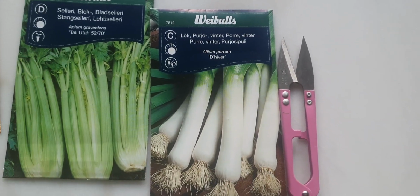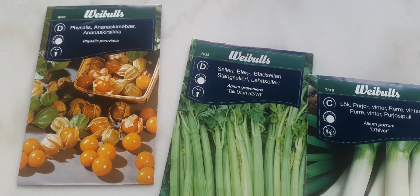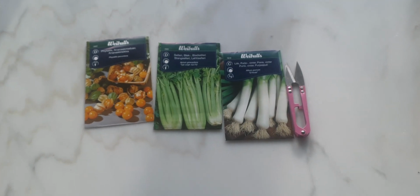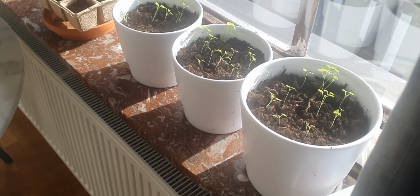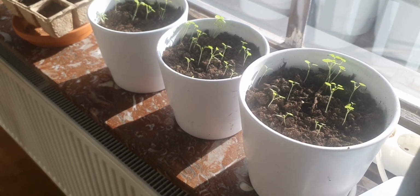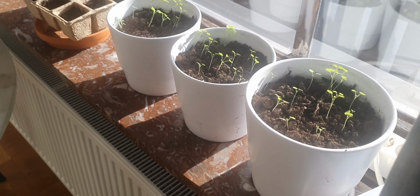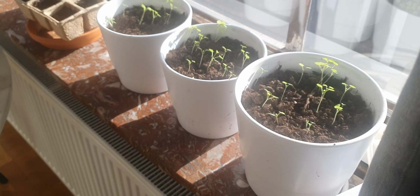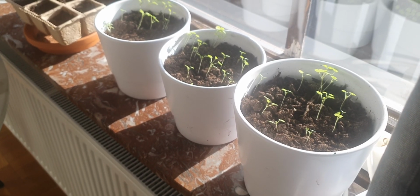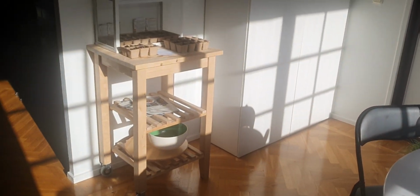Here is what I'm going to plant today. I have got leeks, celeries, and physalis. And the thing I've been considering is that none of my chilies grew, and I think it's because I used seed soil. Everything that I planted in potting soil has done really well. These are in potting soil, and the tomatoes were also in potting soil, whereas nothing that I planted in seed soil has grown, which is pretty weird. So I'm going to try planting the physalis, leeks, and celery in potting soil, because I think that might be more successful, basically.